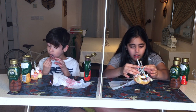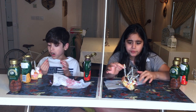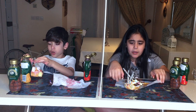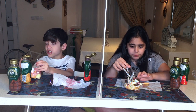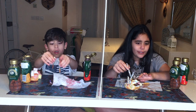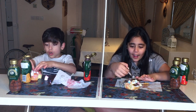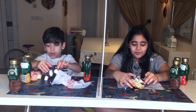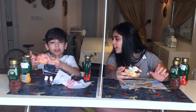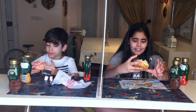Take the sticks out so it's easier. Ow. I need more water. I'm about to die here. Can I have more water? I'm dying. I finished my water. I'm gonna take all my marshmallows off. I'm gonna have my donut like that. Oh, such a naked donut. I feel so bad.